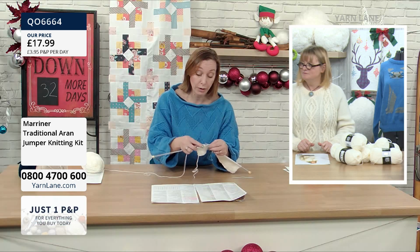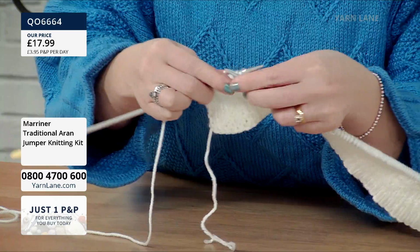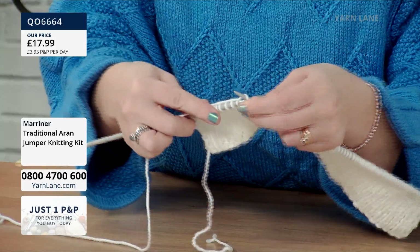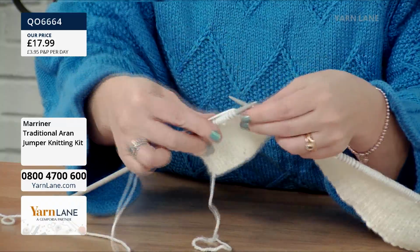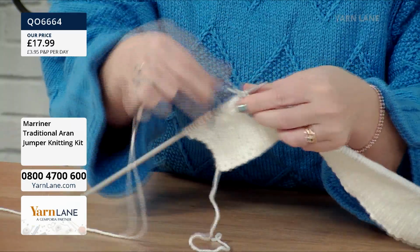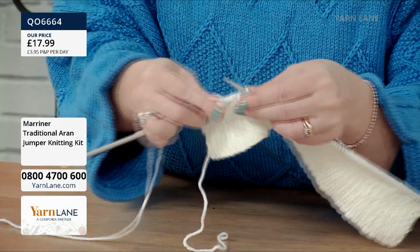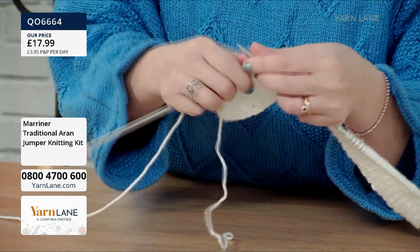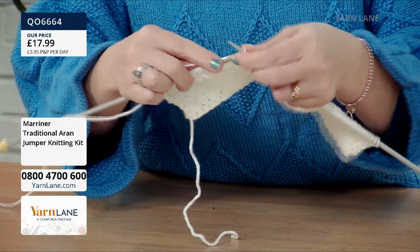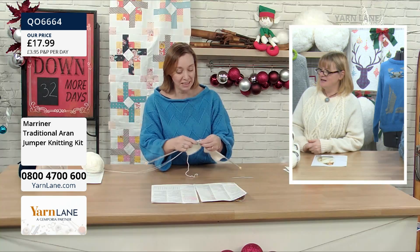I've then got to purl 3, and I've got to knit 1, purl another 3, knit 2, and then purl 4. As you can see, it's keeping you engaged. It's nice. I love cable because you have to really think about it, don't you?